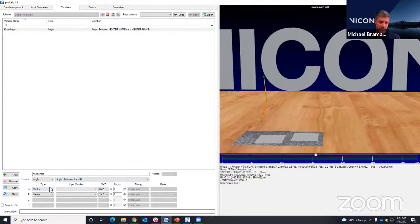And then here's what I mean about how it prompts you. I can see right away, with this angle between A and B, it's looking for vectors. So if I click on the drop down, you can see I don't have any vectors that I've defined yet. So I know, okay, I need to create some vectors. So I'm going to go add. I don't even need to finish that one. I can just start a new element here.